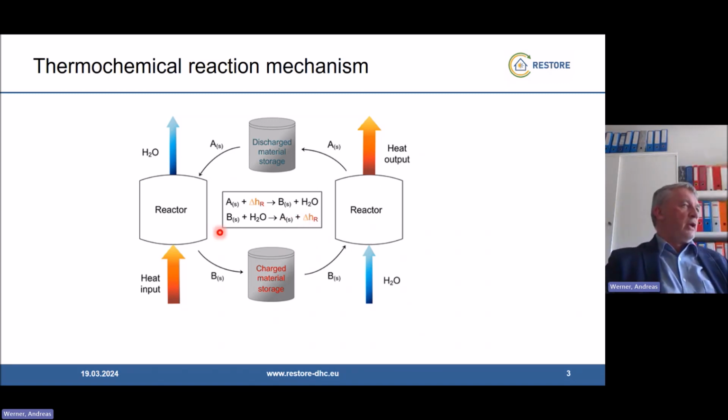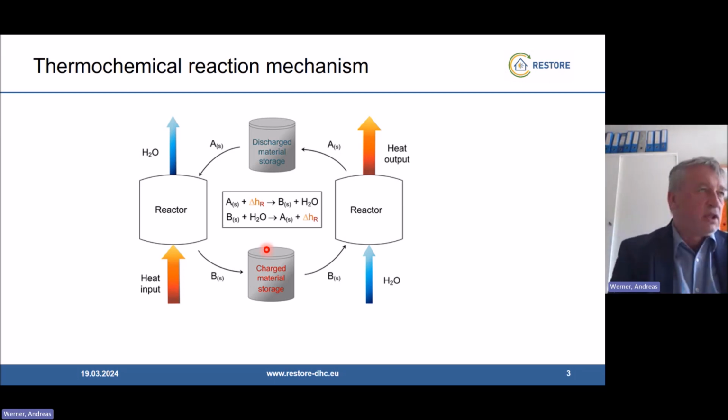For the discharging reaction, the produced solid matter is recontacted with the gaseous or liquid component, in our case here water again, and the original chemical compound A is produced again. And if everything works fine, the same amount of heat in form of reaction enthalpy will be released again. In the meantime, the material can be stored in the time between storage and charge, and therefore thermochemical energy storage can be a good solution for seasonal storage. Fine.